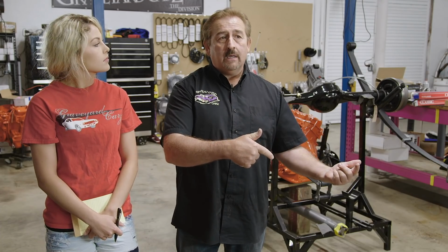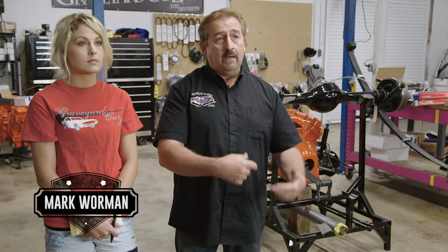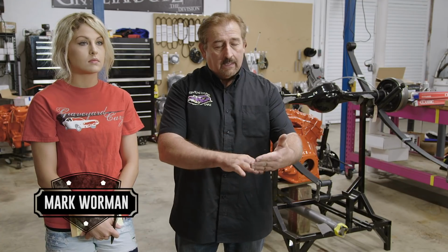I want her to write down the notes because I know where I'm at right now on these things. I want to be able to tell that to Mike so he can finish putting everything together in here. Instead of him trying to guess where we're at, there will be a nice punch list for him to be able to finish out the rest of these assemblies.